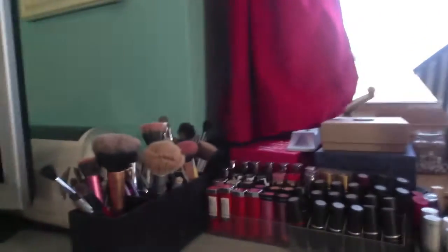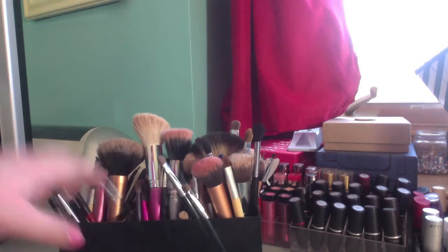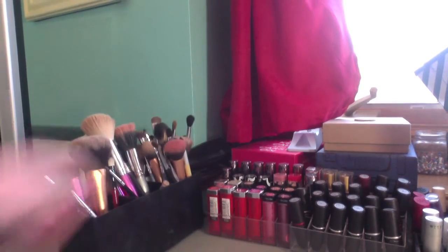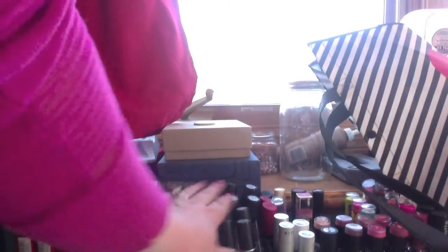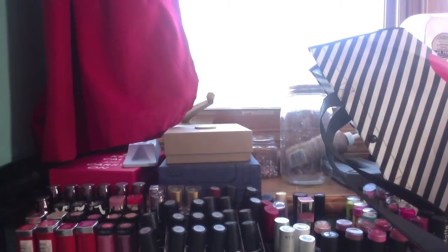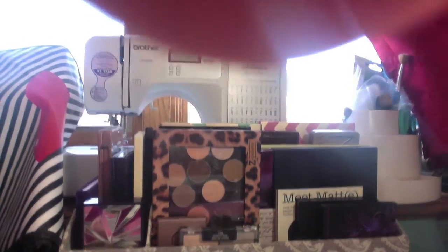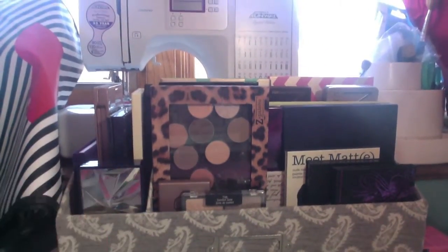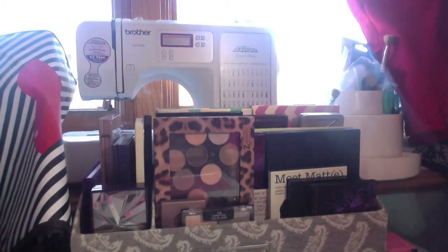Okay, so right here I have all of my brushes. I have a lot more room in here now that I have the majority of my lip liners out. These are all my lipsticks that I have divided by brand. And then I usually pop one out and put one in my purse. And then this thing, I don't know if you can see it here, I got this little container from TJ Maxx, and almost all my palettes fit in there, so that's nice. So, anyways, that is the end of my organization video.